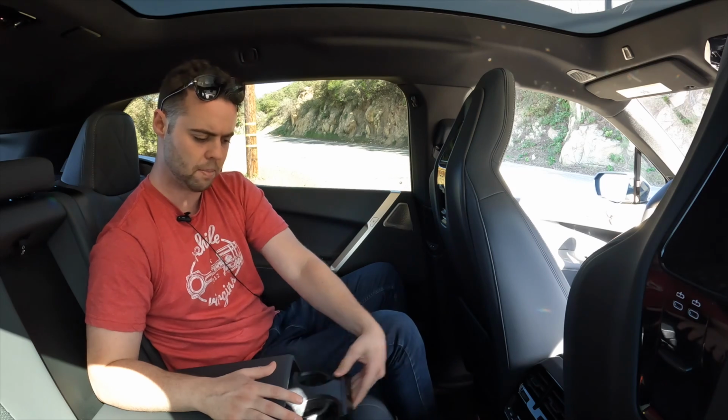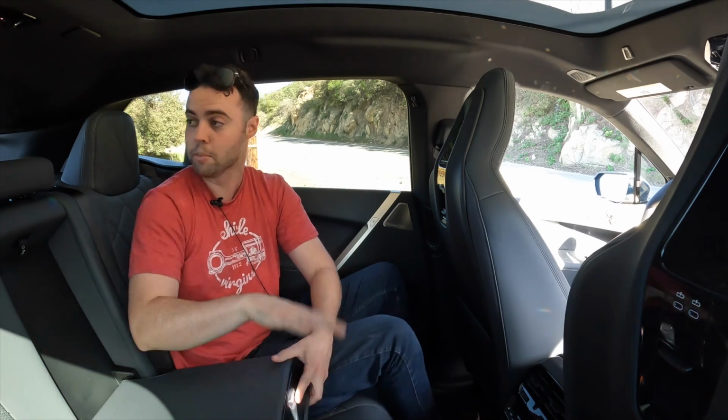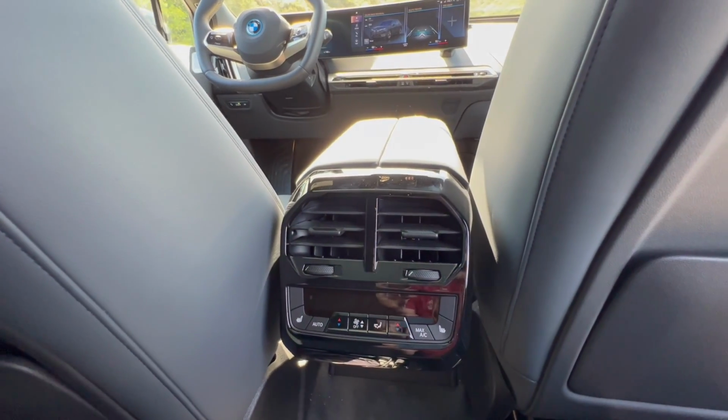We've also got this nice armrest with some cup holders that fold out. These are a little bit plasticky for a $100,000 car. They're very plasticky for a $100,000 car, but that's all right. You're probably not going to use those often. And we've got some climate controls back here. All right, back to the front.